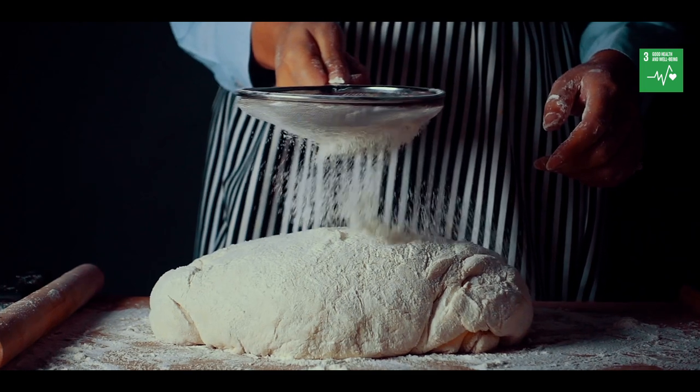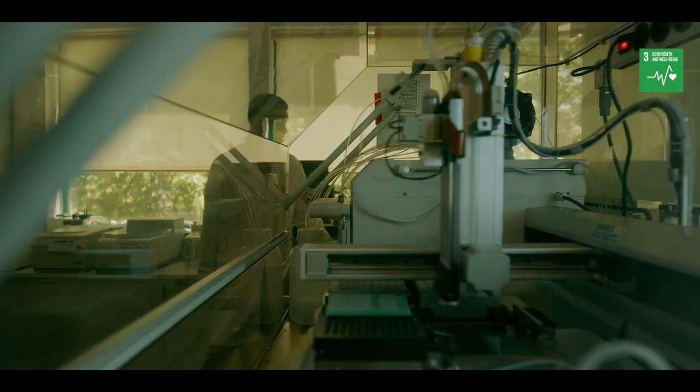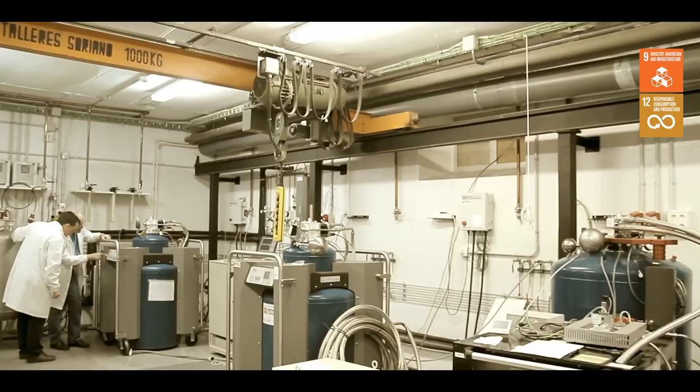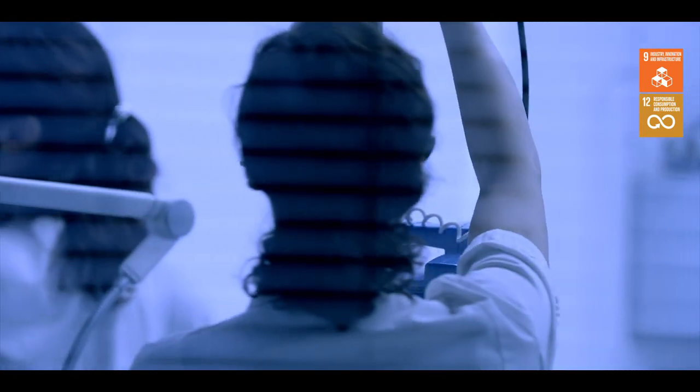Where was the technology that's used all over the world to detect gluten in foods developed? And what about the method for the recovery of helium, a rare element that's essential for the operation of medical equipment?